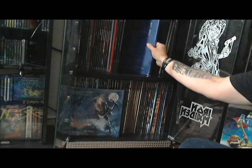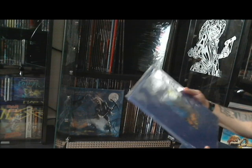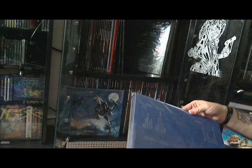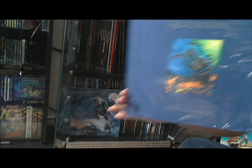Okay, this one, which is on a velvet book, or no, I'm sorry, it's a canvas book. And this is also Sound of Silence, and this is number 246 out of 250. And this is live in Paris, France, October 30th, 1990.